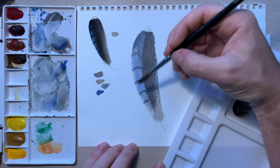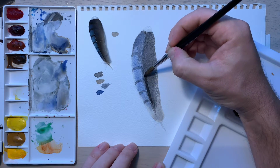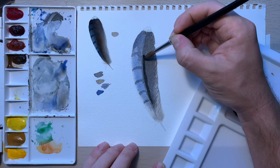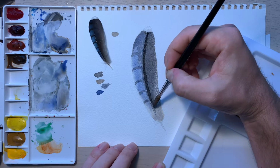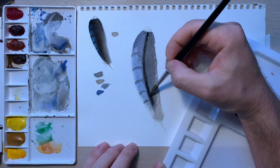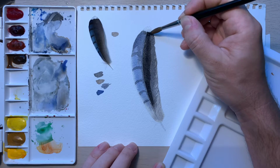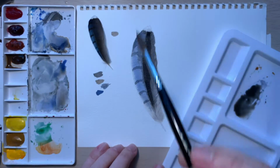And while this is nice and wet still, I'll just add another layer. I should say damp, it's not wet, it's damp. So I have a little bit more control than before where it just flowed everywhere. And I'm trying to emphasize now a bit more of that color gradient. So I have a pretty dark mark there.